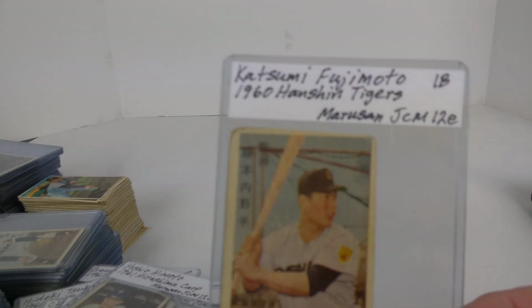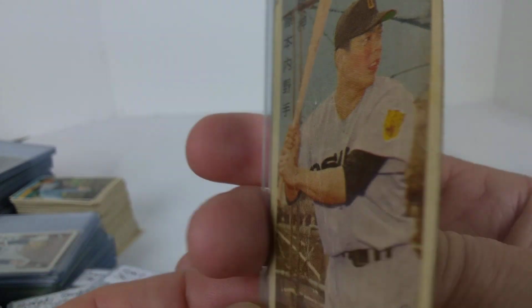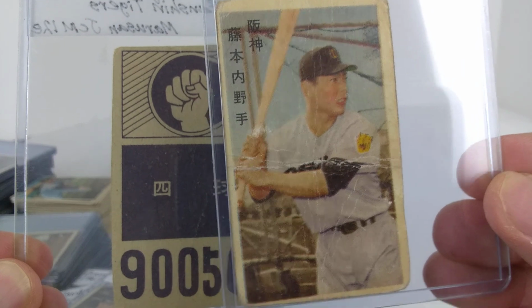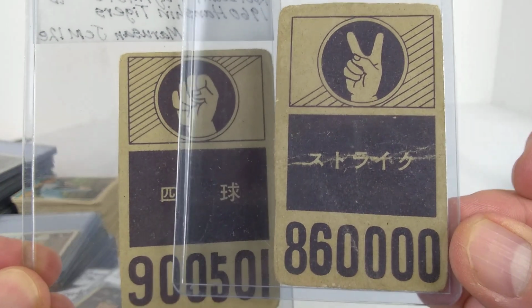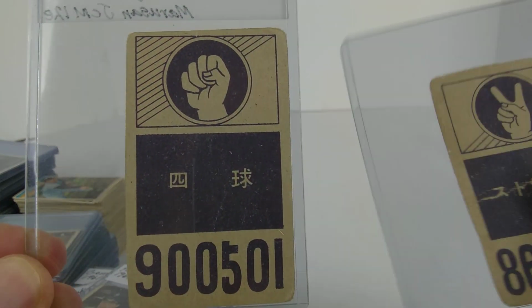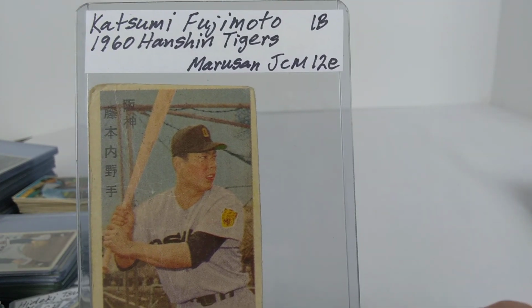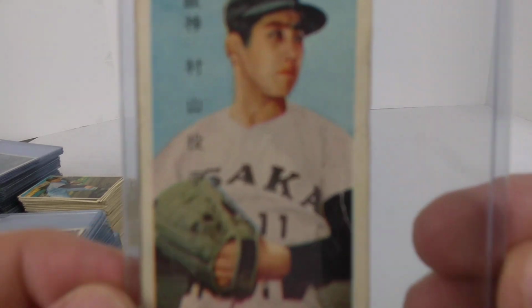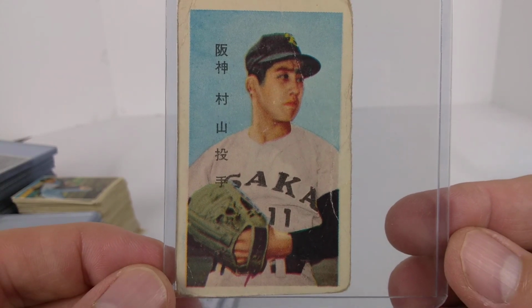Katsumi Fujimoto, 1960, Marusan. This card is checklisted, but it's checklisted with this number. But I also got one with this number that was not on the list. So you can add that number. Yeah, and that's JCM 12E, 1960. And the final one, again, Hall of Famer Murayama, JCM 12B, not listed, so you can add that to the checklist.